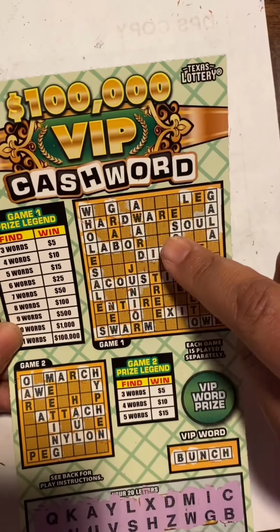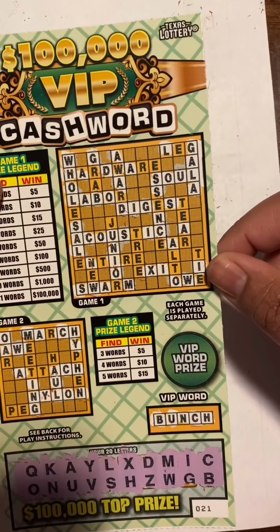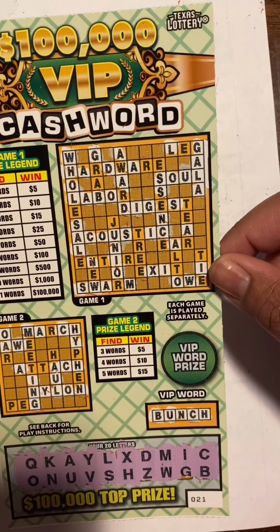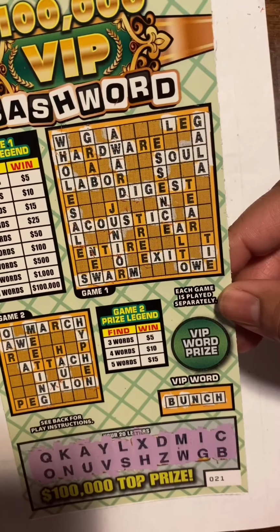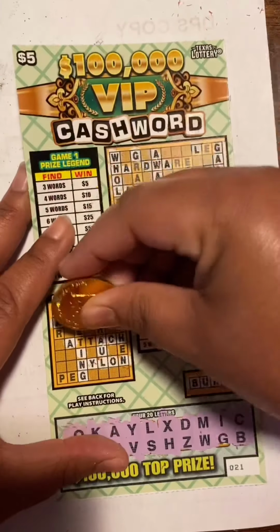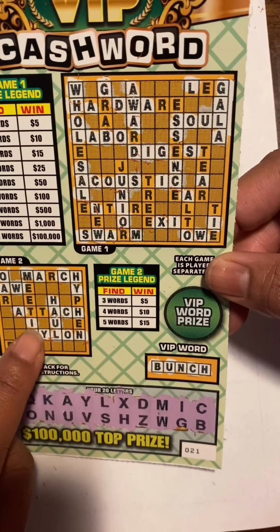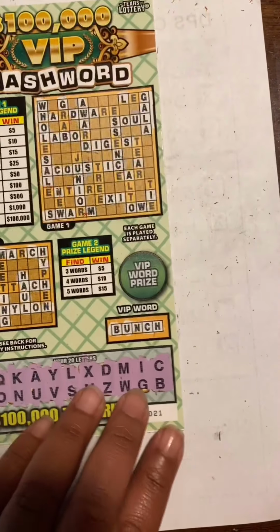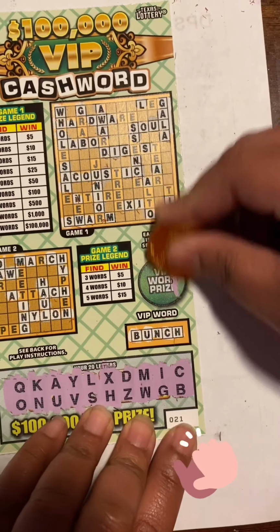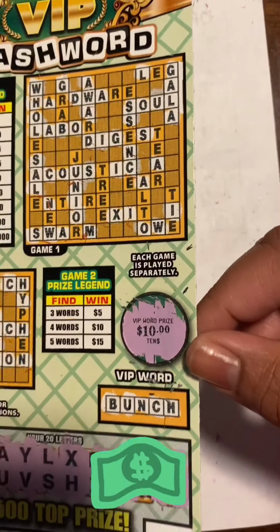All right, so we got one word, two word, and that's it. Let's see. So we didn't get R and E and T and J. We got W. We didn't get R and E and J. R, E, H. Oh, we got H. So no E's, no P's. But we did get this word here. So let's see what we won. All right, $10. Cool, we won $10 for tonight.